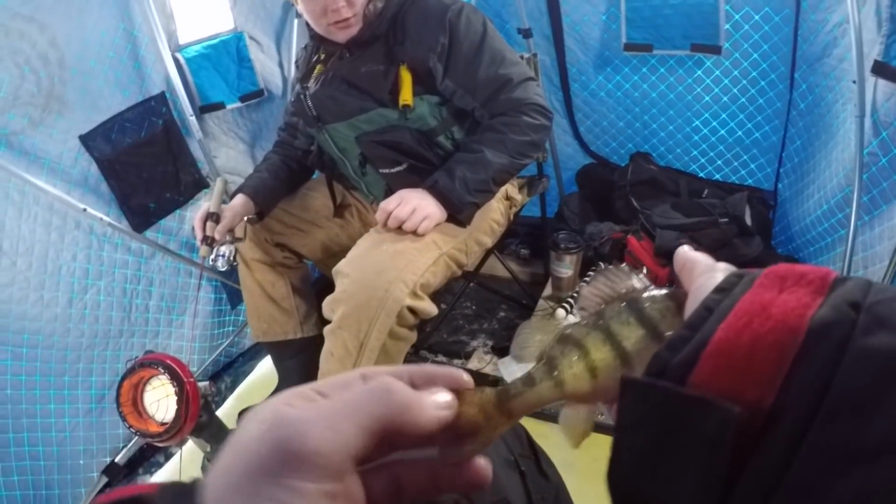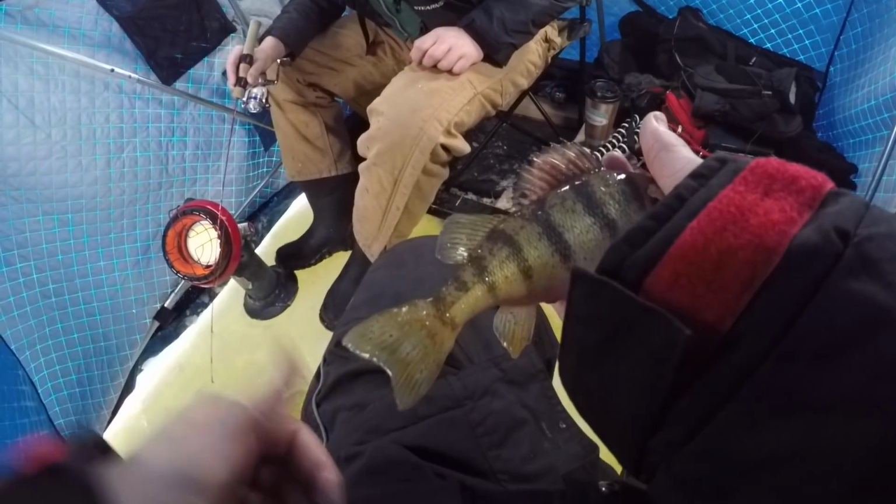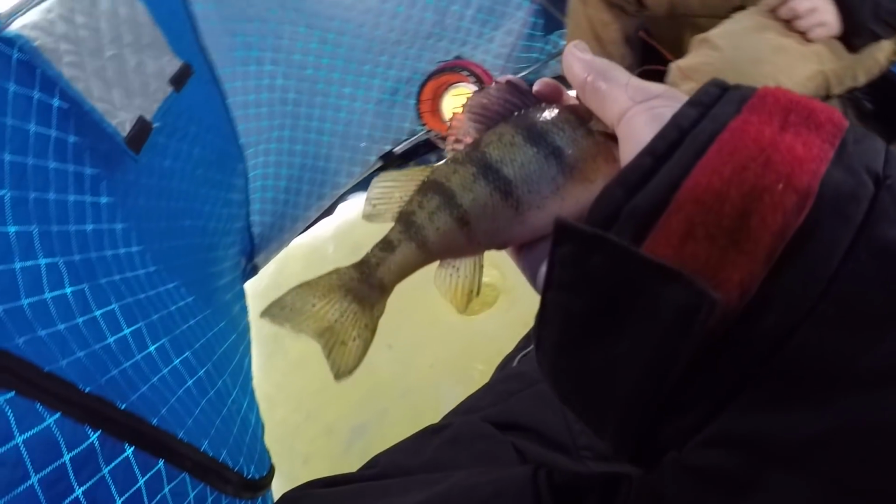White. Oh my gosh, I just said white perch, yellow perch. This is one of my favorite species of fish right here. This, bass, and crappie. Gotta take it, these yellow perch. All right, let's get them out on the ice. Awesome fish right here.